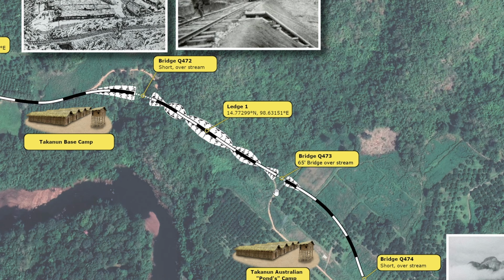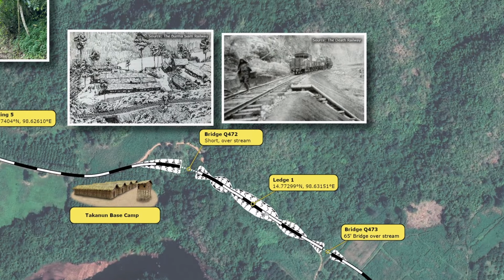First, over an embankment around 80 meters long and quite high. On the north side of the embankment, you can see the pits where all soil was removed to build the embankment, leaving only the surrounding bedrock behind. The railway then crosses a long ledge cut into the hillside, then through a short cutting, arrives at Bridge Q472.